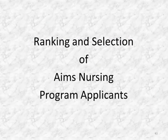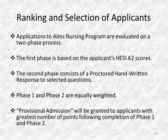Now, let's talk about how applicants to the Ames Nursing Program are ranked and selected. There are two phases to the application process. The first phase is based on the applicant's scores on the HESI A2 Admission Assessment Exam in the following areas: reading comprehension, vocabulary and general knowledge, and math. The second phase consists of a proctored, handwritten response to selected questions. Phase 1 and Phase 2 are equally weighted. Provisional admission will be granted to applicants with the greatest number of points following completion of Phase 1 and Phase 2.